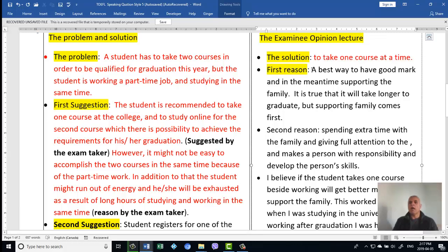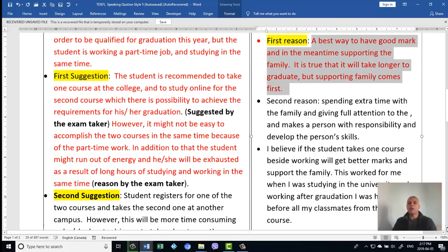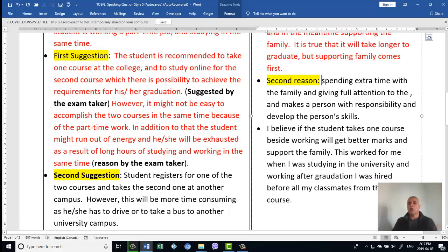First reason, it is the best way to have a good mark and in the meantime support the family. It's true that it will take longer to graduate, but supporting family comes first. That's one of the students. Let's give you a solution. Second reason is spending extra time with the family and giving full attention to the study, which makes a person responsible and develops personal skills.